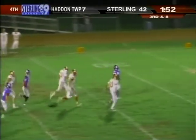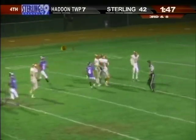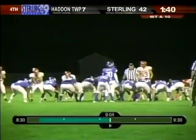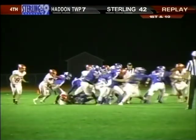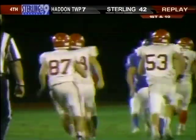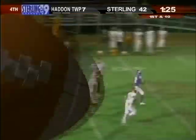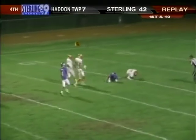And now getting off a ginormous run right up the middle is Sterling's number 32, who we don't have a number for. And a big gain. I wish we had the number, we could give said student athlete credit, but a nice run right up the middle. And kind of ran out of gas there. That was a little bit of a delay, but a good job up front. Nice run there up the middle. Stromauer tracks him down inside the 15.